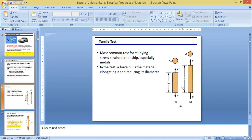Look at this particular specimen. It's placed on the tensile test machine, and then forces are applied on it. There's a force F going up there, and the other one at the bottom, stretching it out. That is the initial diameter, A0. As you are stretching, it's elongating and thinning out. So the initial length won't be the same as the final length, provided at this point you stop applying the forces. You find that this length and this length will be different.